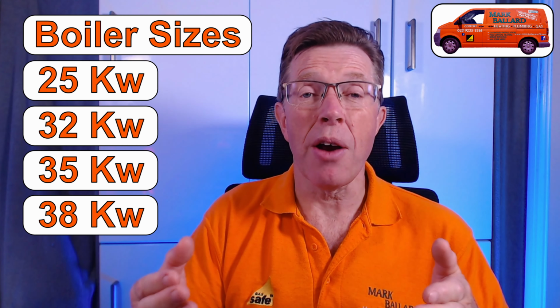for my customers. You can get these boilers in 4 different power ratings. You have the 25 kilowatt boiler, you have the 32 kilowatt boiler, you have the 35 and also the 38 kilowatt boiler. Now, when you try and decide what size boiler you need, the power of the boiler is a relation to how much hot water it produces, not your central heating.